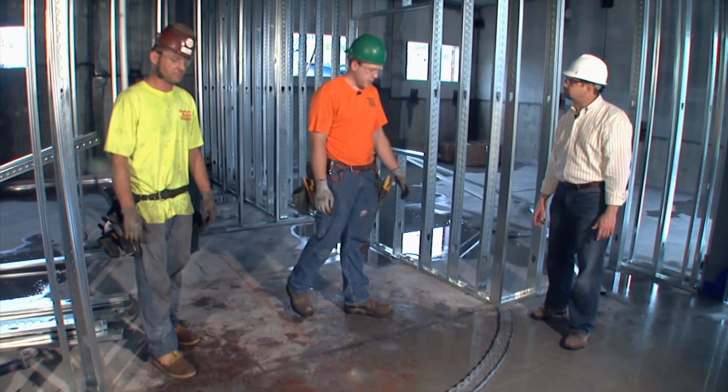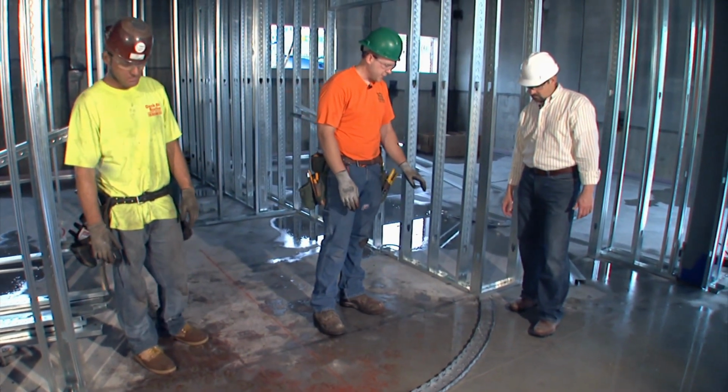So now we've got our track all set and all the tabs are beaten down, so we're ready to set it up into place now.